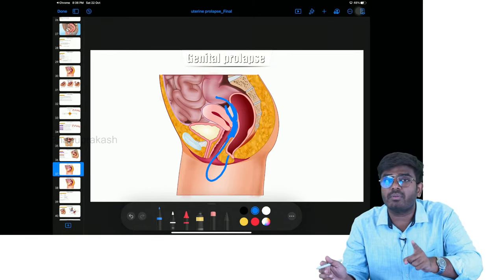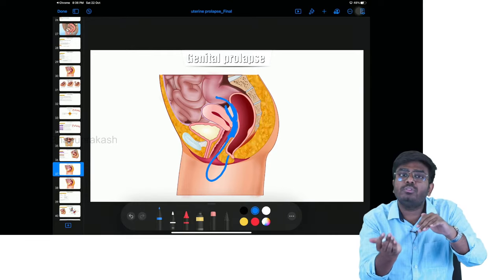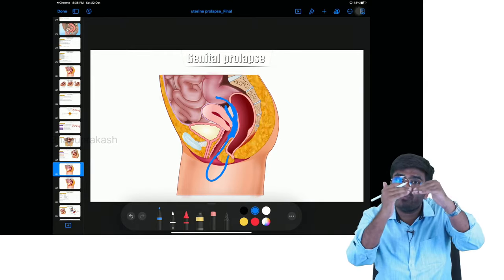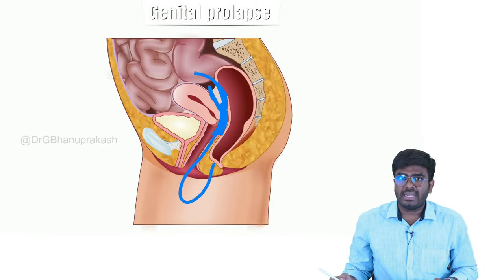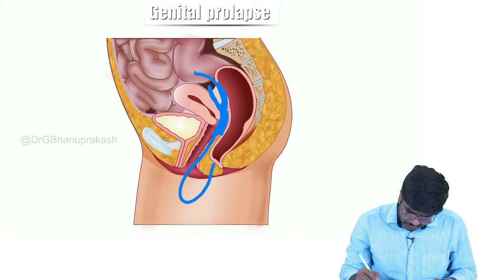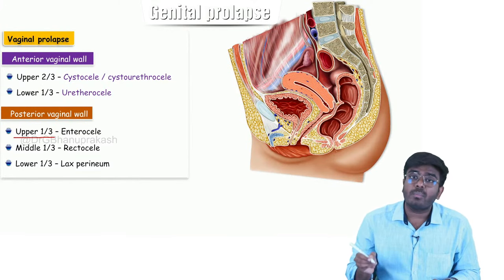Concentrate on my words. The intestines will push down that weakened wall, and those intestines are going to come down. They will fall down. This is called enterocele. So enterocele is the defect due to the upper one-third of the posterior vaginal wall.